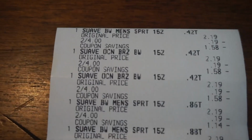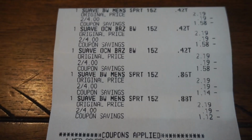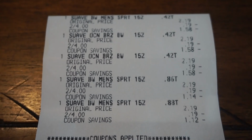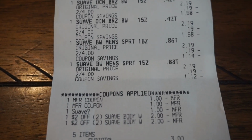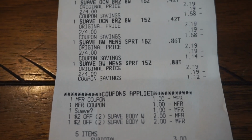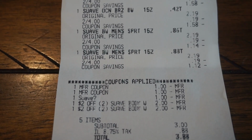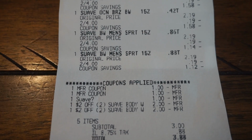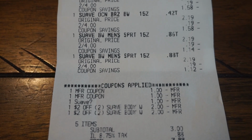So here is my receipt. You can see each of the body washes, two for $4 on the side. So underneath the $2.19, it subtracted the 19 cents, making them $2 each. Here are all the coupons that applied. The first two are the dollar off two coupons from the 8-2 RetailMeNot. There is that dollar Suave CRT, and then those other two, $2 off two Suave CRTs. So you can see my subtotal is $3. And remember, I got back that $3 Extra Buck. So you can grab these for free.